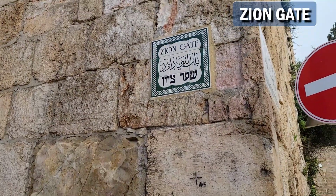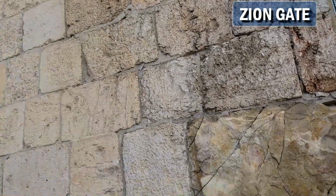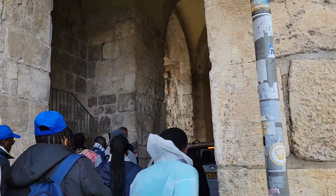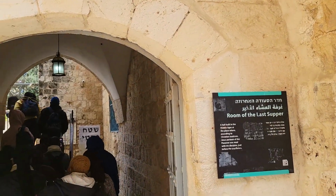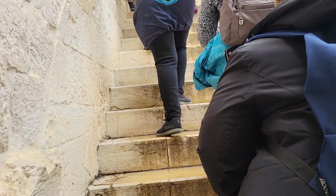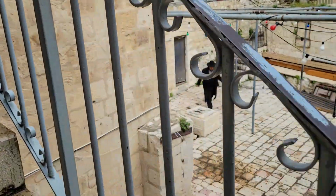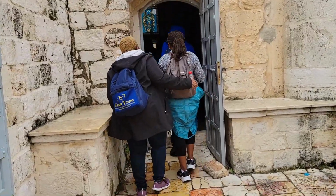going up to the Room of the Last Supper. So the Room of the Last Supper is where Jesus had the Last Supper with the disciples before he was crucified. The apostles continued to gather in the upper room after the Last Supper, and it was also the site where the Holy Spirit descended upon them and other Christians on the day of Pentecost.